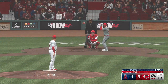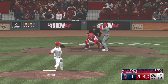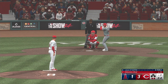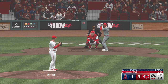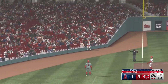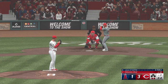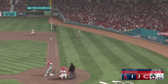Well, in this one, the offense has sputtered. Somebody's got to find a way to get on, keep the line moving, and manufacture at least one run. Then maybe you get two or three. Two outs. Still 2-2 after the foul ball. He fouls it off and spoils that one, and it remains 2-2. Two down, nobody on. Fights it off, he'll see another.